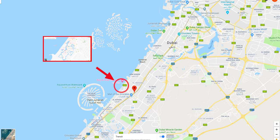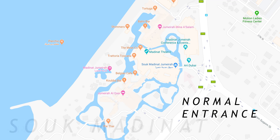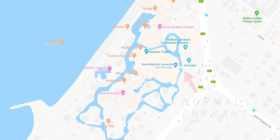We're visiting Souk Madinat right now. It's very close to Burj Al Arab. In detail, this is Souk Madinat with all its canals. This is the normal entrance, and this is the valet parking entrance. If you use the valet parking, don't forget to stamp the ticket they give you, and don't lose it. It's 100 dirhams, around 25 euros if you do.